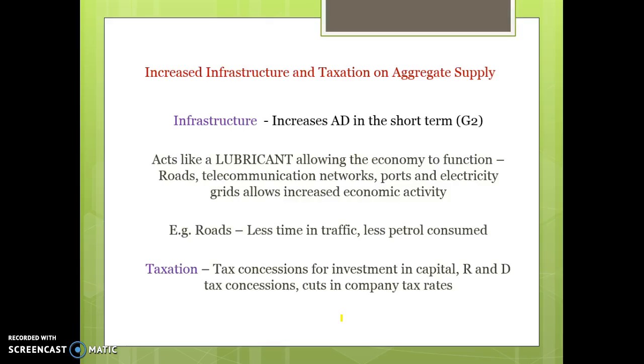So, in terms of infrastructure, some key words when you're relating how infrastructure can impact aggregate supply. First of all, it's important to recognise that infrastructure boosts aggregate demand in the short term and can lead to inflationary pressures, not only because it boosts jobs, it also boosts government spending, so the government spends more money, and it can lead to some cost-push inflation in the sense that roads need to be built, and that can lead to inefficiencies and less productivity with things like roadworks and delays in traffic and things like that.